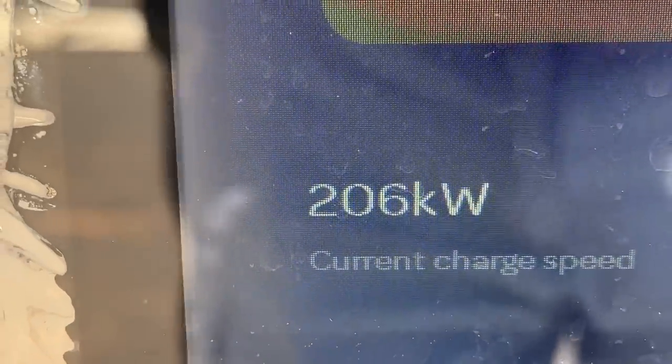All right. Well, Daddy ain't paying because he already paid. That's what I'm talking about. 206 kilowatts.